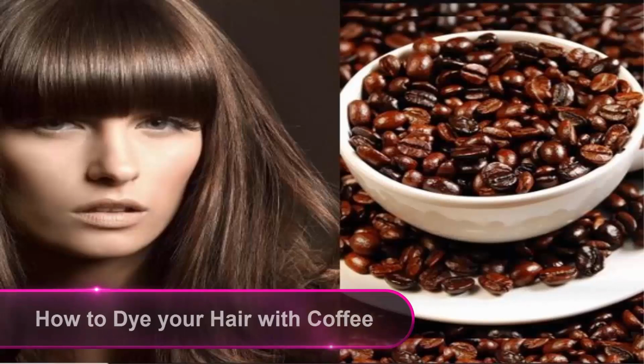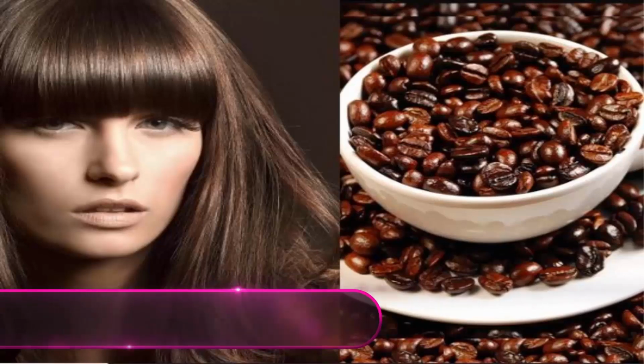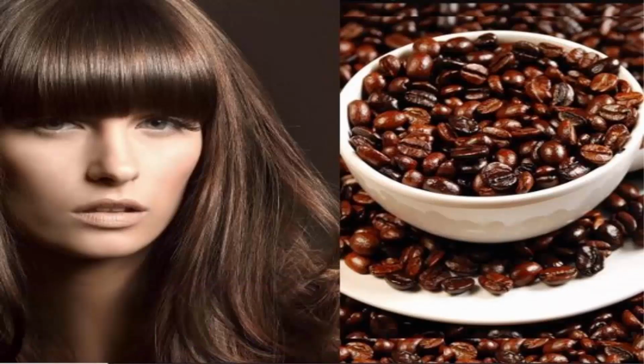2. How to dye your hair with coffee. Coffee is one of the common natural methods of coloring hair. Although it does not give permanent results, it also benefits your hair by strengthening it and supplies it with beneficial nutrients. It is a simple way of boosting your hair color and giving it a vibrant dark brown.